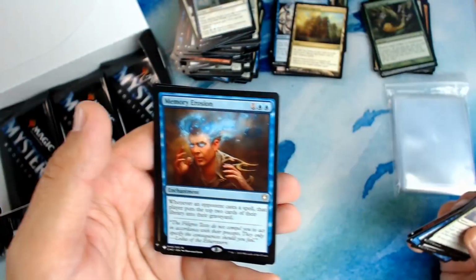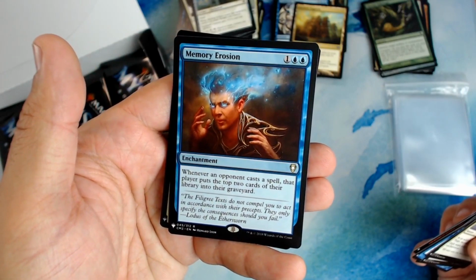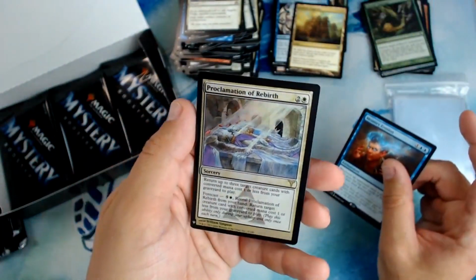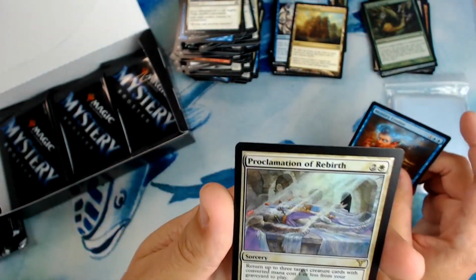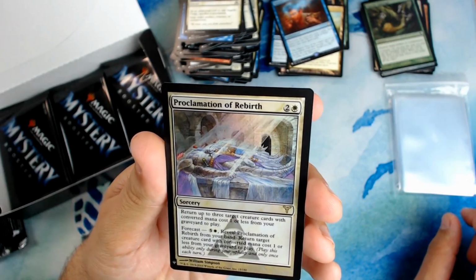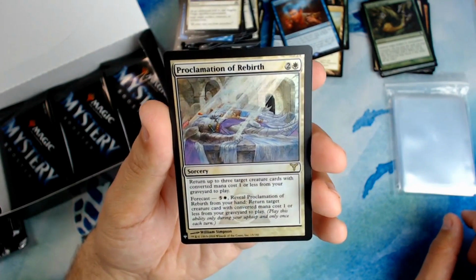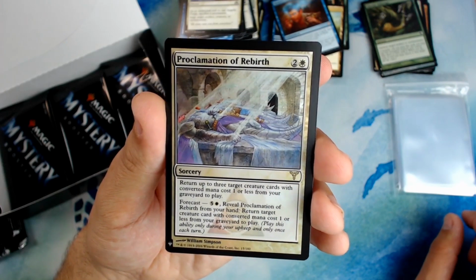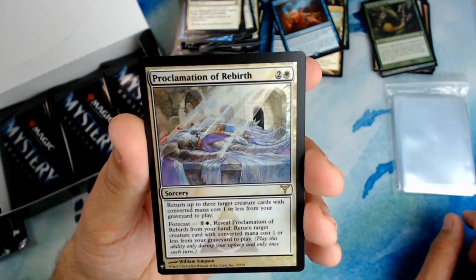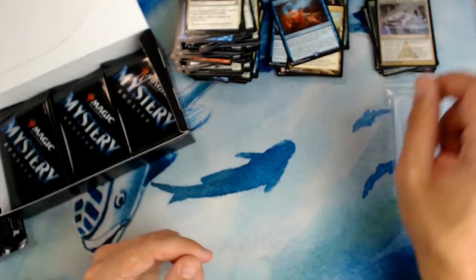Then we find a Memory Erosion. Whenever an opponent casts a spell, that player puts the top 2 cards of their library into their graveyard. And the foil is a Proclamation of Rebirth. Another foil rare. Return up to 3 target creature cards with converted mana cost 1 or less from your graveyard to play. Has Forecast: 1 white, reveal Proclamation of Rebirth from your hand. Return target creature card with converted mana cost 1 or less from your graveyard to play. What a cool card. Another foil rare.